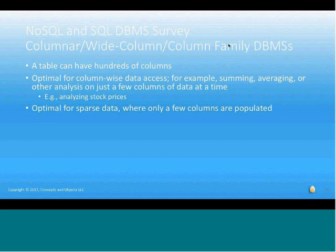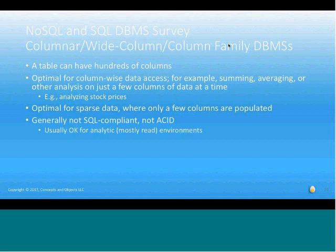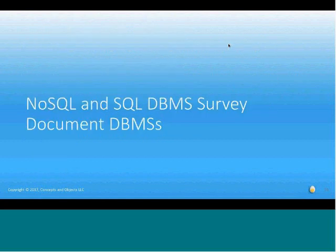Generally not SQL compliant and not ACID, which is okay if all you're doing is reading the data. The focus is on reading, not writing. So if you didn't get commit on your data, that's okay. Some examples are Cassandra and HBase. Yes, in schema on write, you have to tell the DBMS what you're going to do before you write it. So those are the varieties of tabular database.